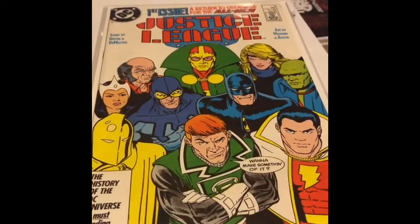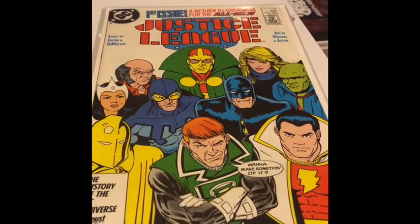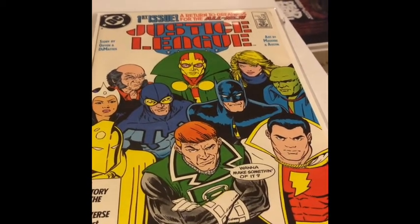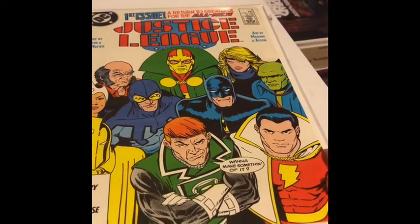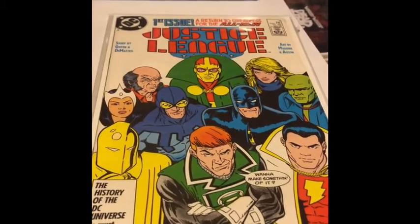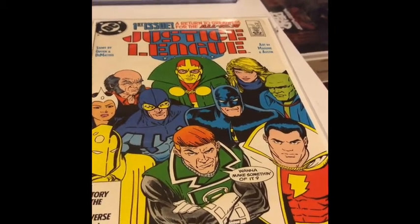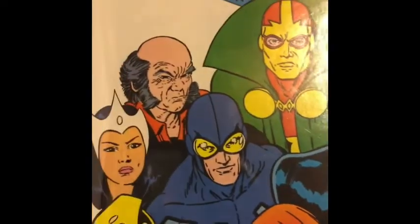Here's the first appearance of Maxwell Lord. Everybody's like, "Oh, Wonder Woman, Wonder Woman." I got this pretty cheap too. That was a good reason to have it. But after that Tom King Vision run and the Mister Miracle, and I didn't know much about Mister Miracle. I don't think anybody did. So he's there on the cover, and I was like, "This is great, just cover." As far as Blue Beetle, Doctor Fate, Guy Gardner, Shazam, Batman, Martian Manhunter. I think that's Canary. I don't know who the old dude is. I thought it was a good pickup.